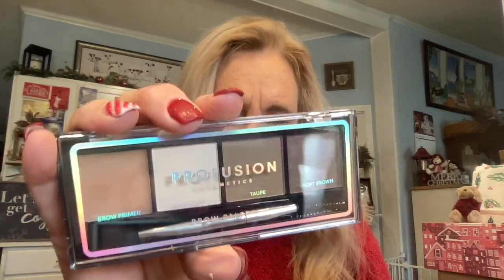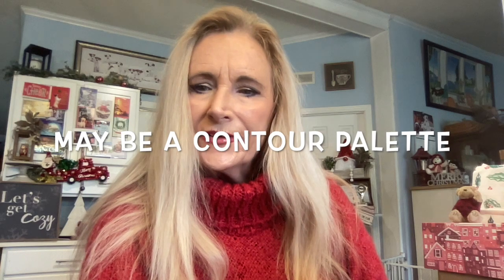On day 20, it looks like a type of palette. Looks like we have some eyeshadows, and it's got the colors on there. We have brow primer, and we have a highlighter. We have taupe and soft brown. It says brow primer, so I guess they want you to put this color right here up on your brow, and this is your highlighter color, probably for the inside of your eyes. And then you have taupe and soft brown to give you a nice neutral look.